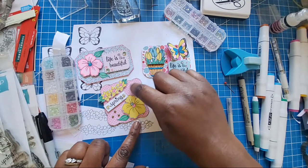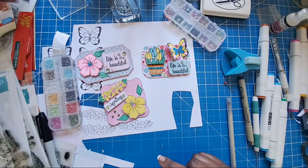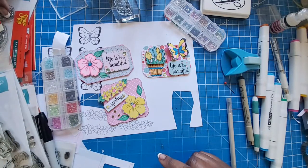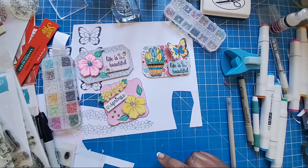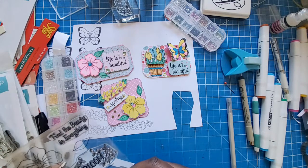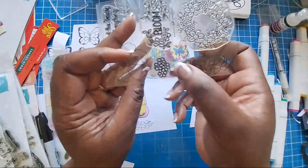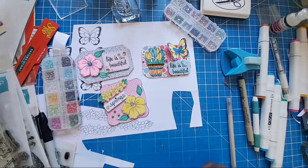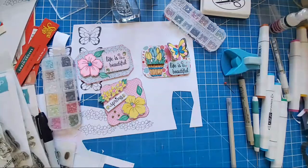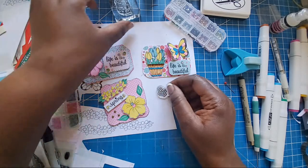I feel like I need something right here. A little something right there. Let's see. You know what? You see that little cluster of flowers right there? That's what it needs. Little cluster of flowers. That's what it needs. And then we're done.